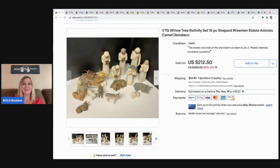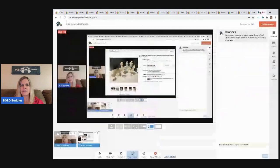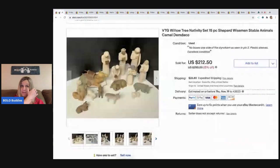Okay, let's get started with some big money bolos. This Willow Tree set. Amazing. Okay, so I do pretty good with Willow Tree anyhow. Let me make sure. Yes. I wanted to make sure my screen share was up, because I got off on a little tangent there. Willow Tree, I do pretty well with this.